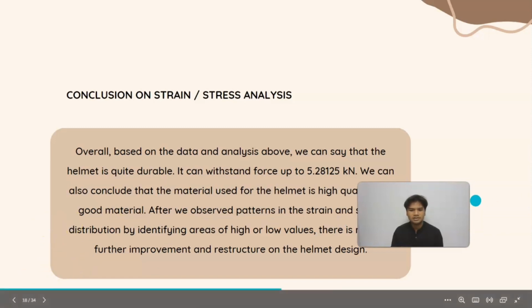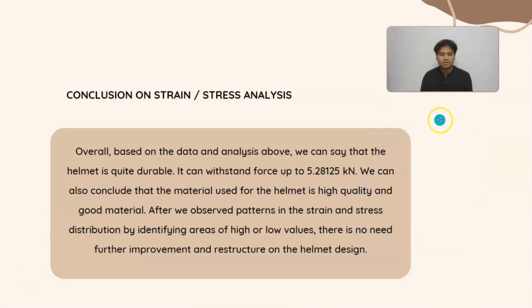For the conclusion of the strain-stress analysis, overall, based on the data and the analysis above, we can say that the helmet is quite durable. It can withstand force up to 5.28125 kN. We can also conclude that the material used for the helmet is high quality and good material. After we observe the patterns in the strain-stress distribution, by identifying areas of high or low values, there is no need for improvement and restructuring of the helmet design.